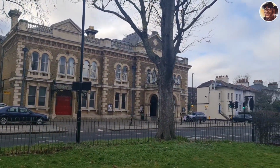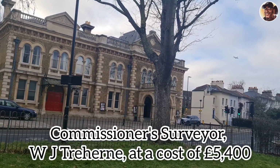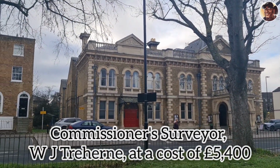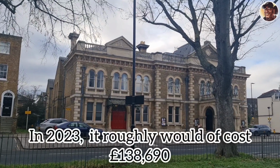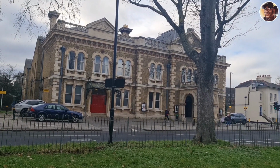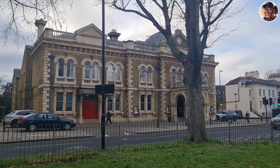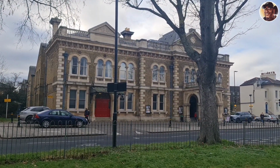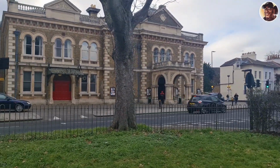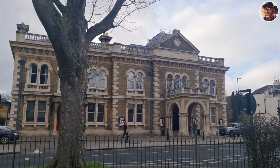Chiswick Town Hall was built in 1876 and was designed by W.J. Turnham. I'll put his name up shortly. It only cost £5,000, actually £5,400. Besides the local government buildings, it hosts meeting rooms. I used to do meditation in there, believe it or not, a couple of years ago. It's haunted as well, by the way. The architecture inside is really amazing, one of the wonders of Chiswick.